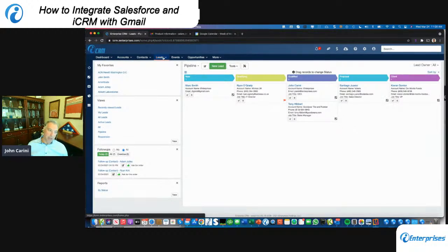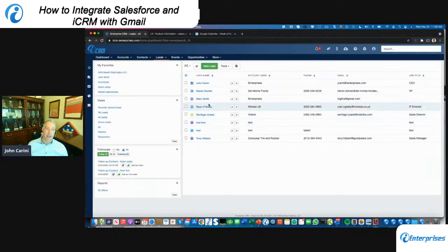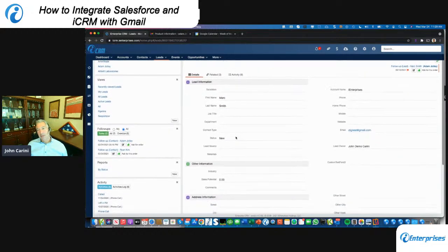So I just clicked on leads, and it usually starts here. You would create a new lead, and I'll just click on this Mark Smith lead here. And this is like a pipeline view of leads, so where your leads are at is shown in a graphical fashion. But you can see anything in a list, for example, if I just click on all leads, it just shows it in a list.